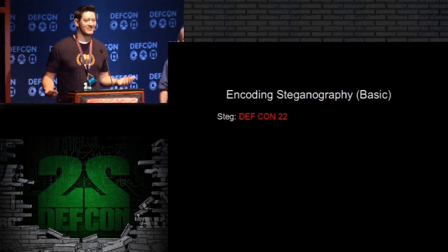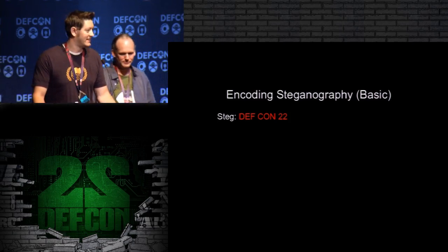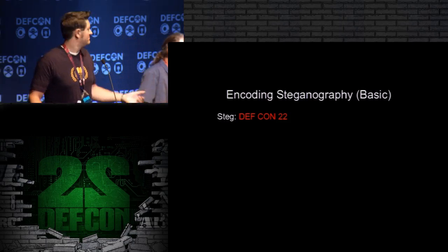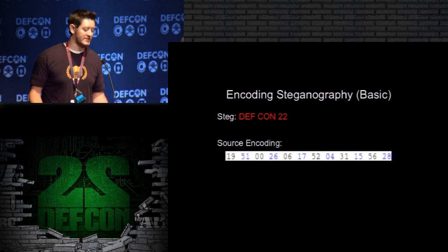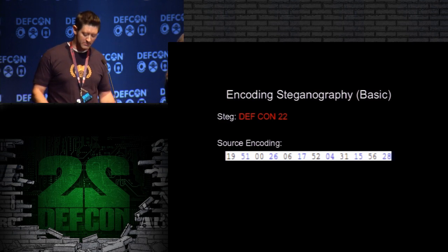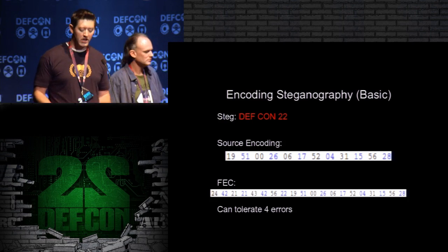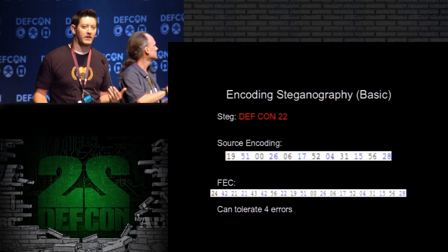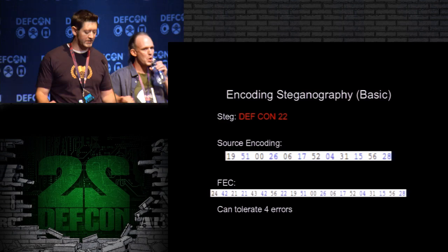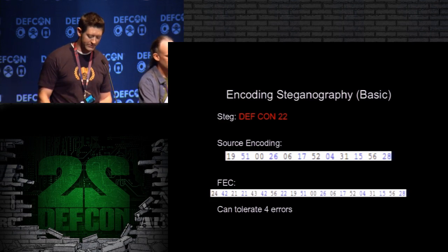All right, so how are we actually going to encode the steganography? That's the fun part, right? Let's say we have a message we want to hide inside of our JT65. Let's say we want to hide DEF CON 22. We're going to put it through that same source encoding step JT65 uses and convert it into 12 6-bit symbols. And we're actually going to add an additional 8 symbols, putting it through a forward error correction algorithm, the same one JT65 uses. We're not going to make it quite as big, but we're going to add a little bit so you can tolerate some errors from interference or from whatever inside your transmission. This will allow us to tolerate up to 4 errors in the steganography portion of the message.